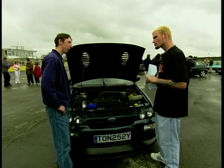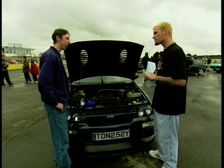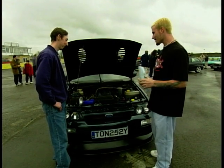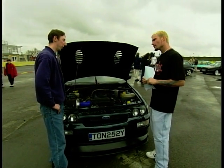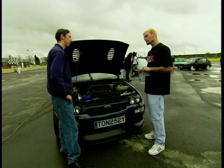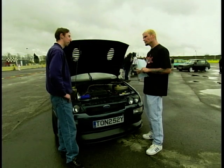I do drive very carefully when it's around town. Good to know. I take my anger out on the track. Oh, you take your anger out on the track, huh? That's right. Abuse the track and the car. Well, that's good. It ran a quarter mile in 14 seconds last September in very wet conditions. Wow. It should do a lot quicker than that, but yeah.